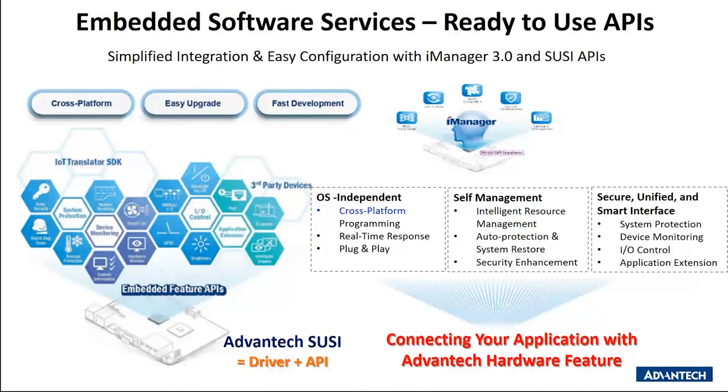So how it works is basically on our embedded board, we added an embedded controller chip. For this embedded controller chip, we also provide you a standardized API. It's always independent, so you can use Windows or Linux, you don't care. It's cross-platform. You can do things like, for example, control my GPIO, the brightness level of the screen if I have a sensor, or maybe a watchdog timer.